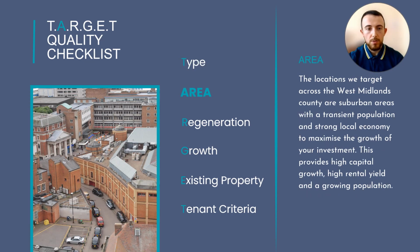So next step is the area. As I've mentioned, across the West Midlands it is, but it's mainly across suburban areas with a transient population and strong local economy to maximise the growth of your investment. For instance, in the West Midlands right now, there's currently 4.7 million people, and a quarter of that is under 20 years old. So a young, vibrant, up-and-coming demographic at the moment in the West Midlands.